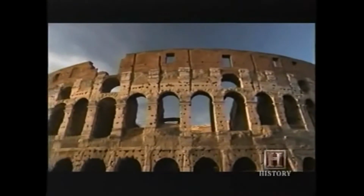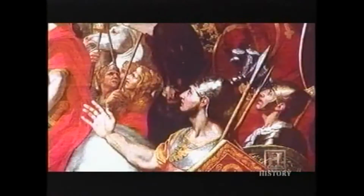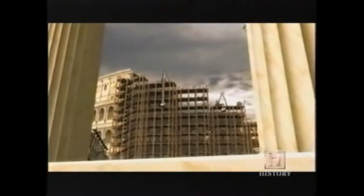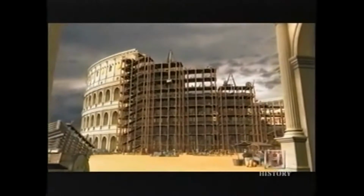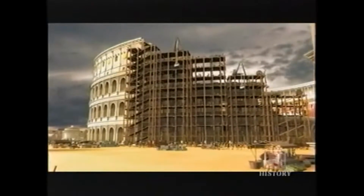Construction on the Colosseum began in 72 AD. It was financed by the sale of precious relics taken from the Jewish temple during Vespasian's sacking of Jerusalem. 12,000 Jewish captives were brought back from that campaign to build the amphitheater. They would have worked under tremendously harsh conditions and been worked long and hard and to the end.